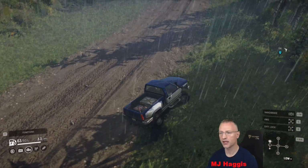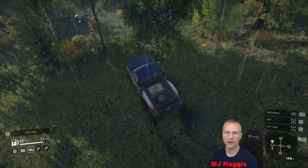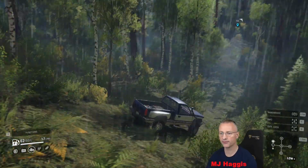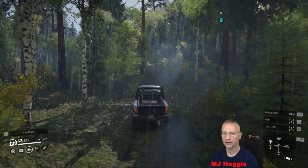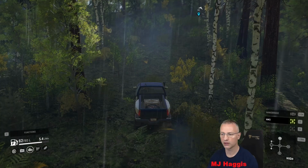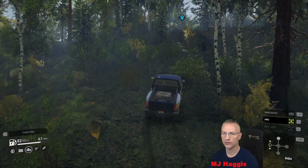How steep is that? If I go straight down, we might be okay. Yeah, we'll manage that. Yep. Hold on to your hat. There's the wee... Is that the track there? No, maybe not. Just grass. Let's get all-wheel drive on. Up we go. We can do this.